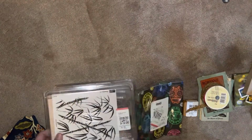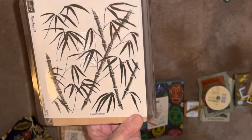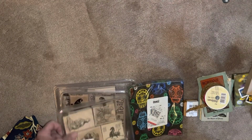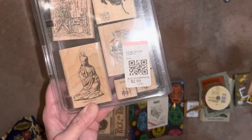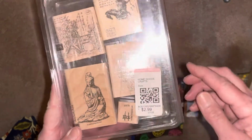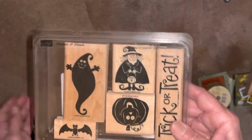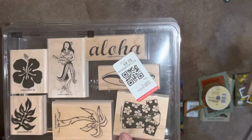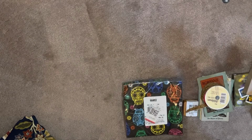This would be a great background, especially with some distress ink, and that would be a lovely background for a journaling page. Also for the Asian theme, I don't know if you can see everything in there, but anyway, quite cool. More Halloween and Hawaiian theme, which is awesome. I have friends who are there right now.